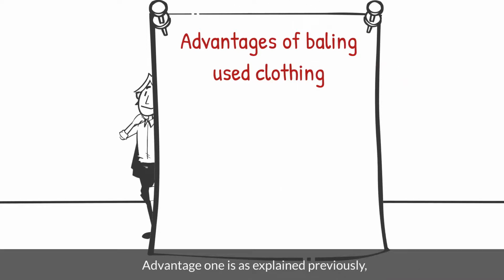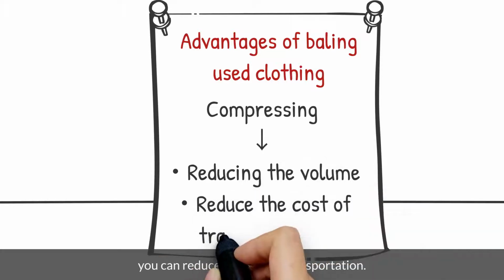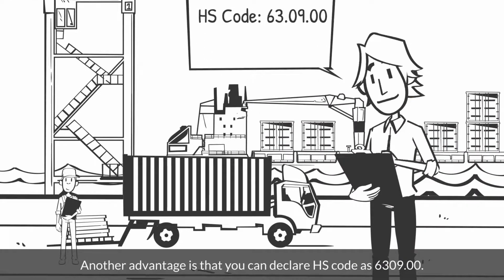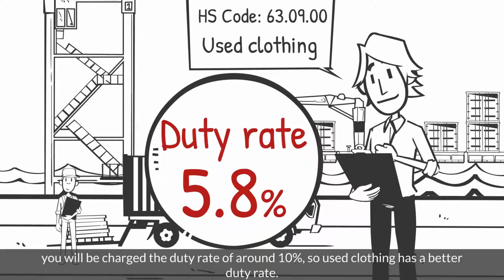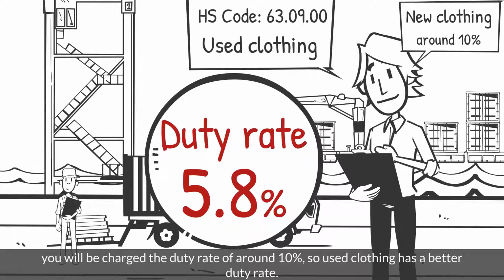Next, let's have a look at the advantages of baling used clothing. Advantage 1 is, as explained previously, by reducing the volume by compressing the clothing, you can reduce the cost of transportation. This is the key advantage when transporting used clothing, but there are additional advantages. Another advantage is that you can declare HS code as 630900. By sending baled used clothing, it is easy to meet the requirement of used clothing, and you can declare the duty rate of 5.8%. If you are transporting new clothing, on average, you will be charged the duty rate of around 10%, so used clothing has a better duty rate.